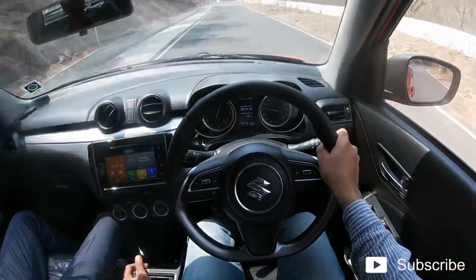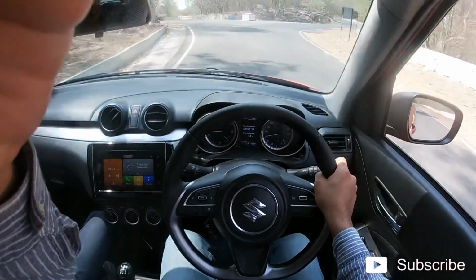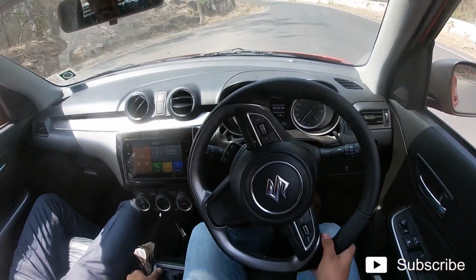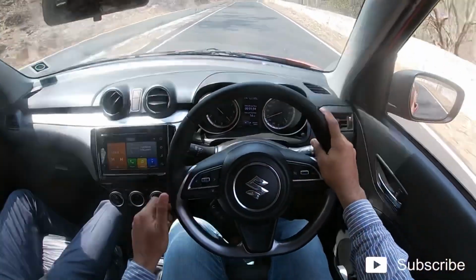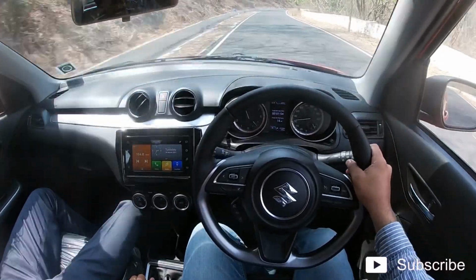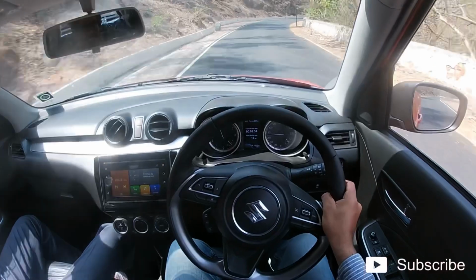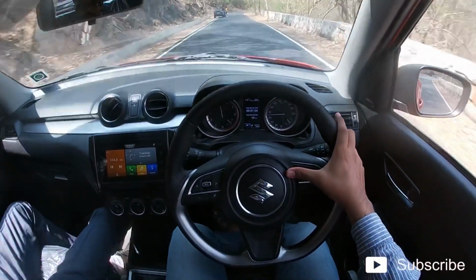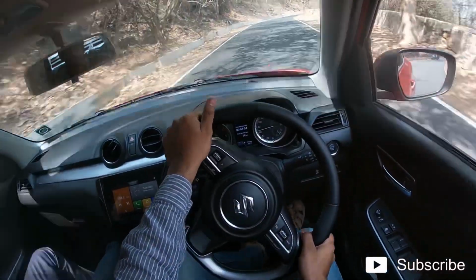So talking about the performance, like I said, it is so thrilling and it is stronger as well. Floor the throttle, and the Swift 2021 revs till 6400 rpm with 0 to 100 kmph in 11.6 seconds, making it marginally quicker than the earlier car. So I must say, one of the best four-cylinder naturally aspirated petrol engines in India. These engines are so smooth, so quick, and very reliable as well.